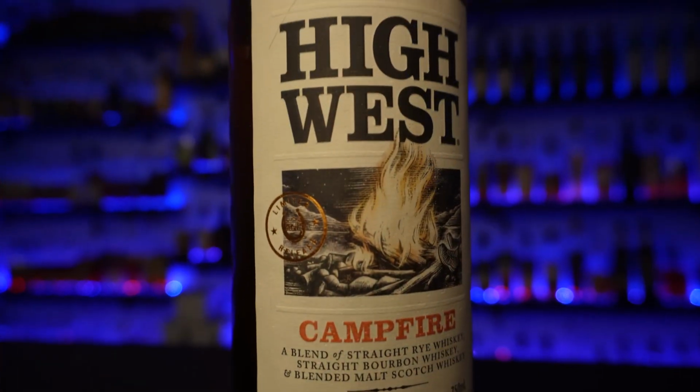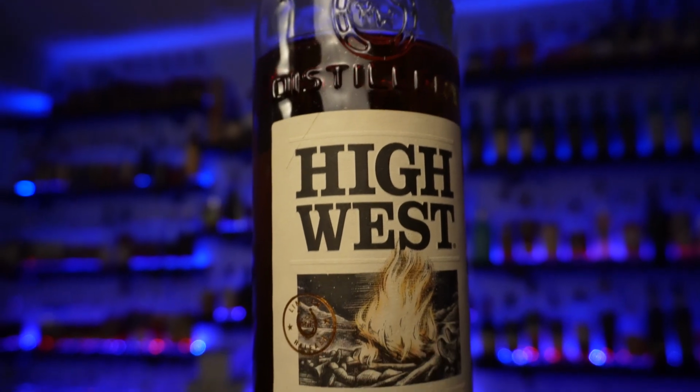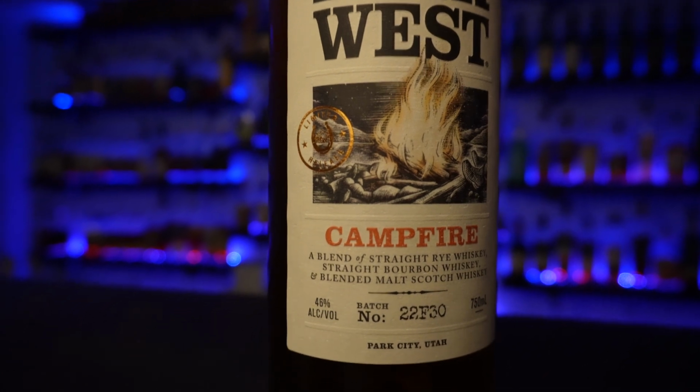is the High West Campfire, the newest release that just came out. And this one is an exciting bottle. I love every time I get a High West bottle, I just look at it and I think, this is such a beautiful bottle. So let's talk about what is inside this bottle, and that is 92 proof. Okay, so we have a 92 proofer, a blend of straight rye whiskey, straight bourbon whiskey, and a blend of malted Scotch whiskey. Amazing blends right there, but does it make amazing whiskey?